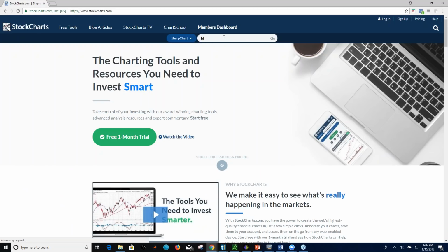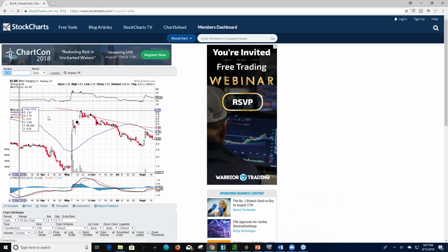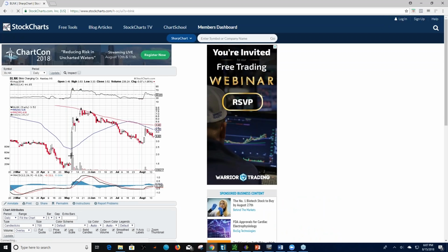Let me get it back to the standard default. And you guys can also look at BLNK. Now let's just type in BLNK. As we said, the 50-day and 200-day moving average comes up right away. It's the default. And what you guys can see here is what?